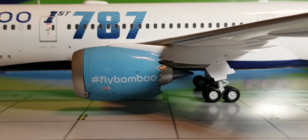Now we're going to turn this aircraft model around. We're going to see at the front of the engine, the fan blades on these engines spin. Let's check it out and find out.